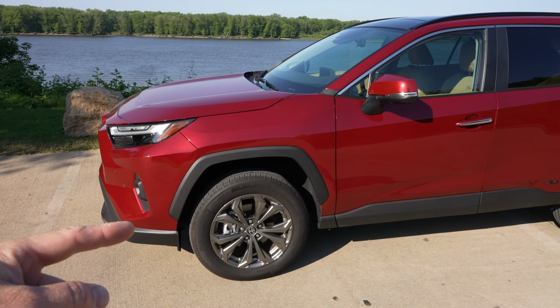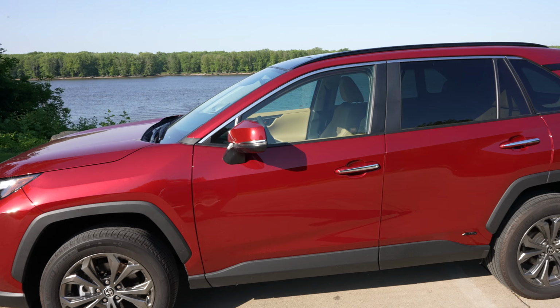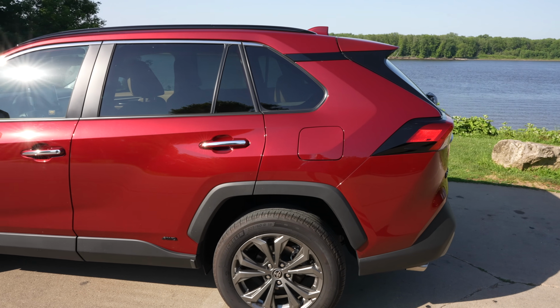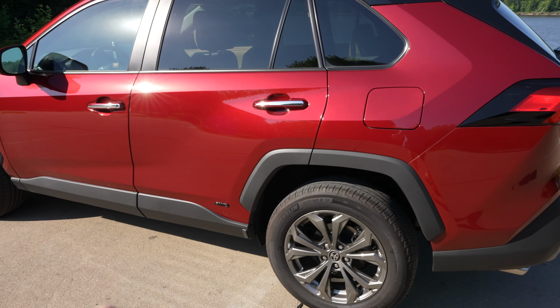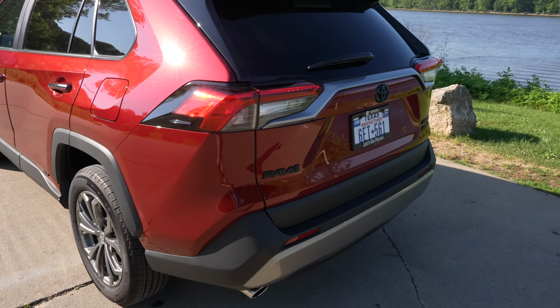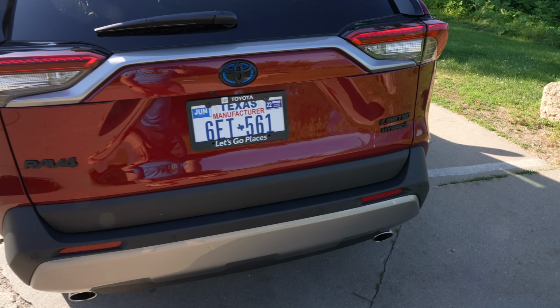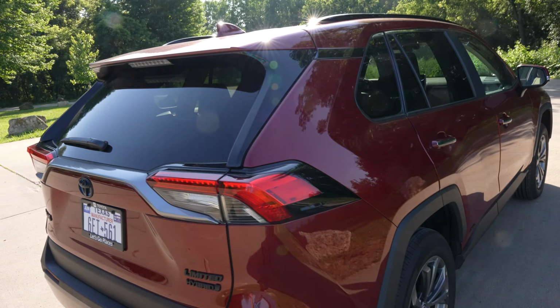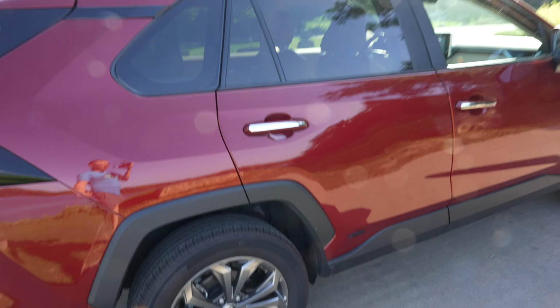But really nice aluminum rims. It looks exactly the same as the other RAV4 I've done. All-wheel drive badging down there, and of course back here is where you're going to see what you have. This is the traditional hybrid model, and yeah, it's a good looking vehicle. It is. I have nothing against this vehicle.